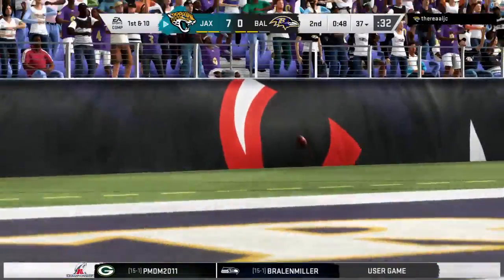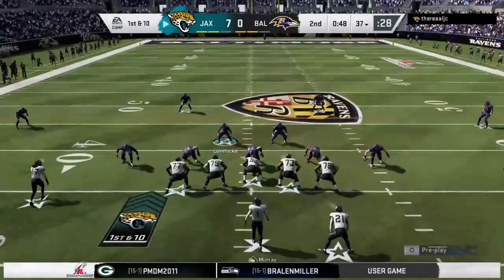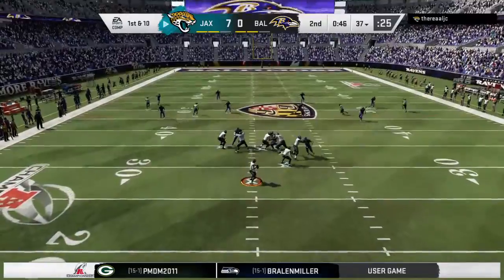Yeah, we're always looking for the key plays, right? The ones that we're going to magnify. Usually those happen in the second half or later in the game. This might be the key play of the game showing up here in the first half.